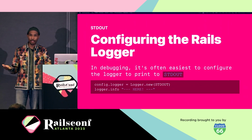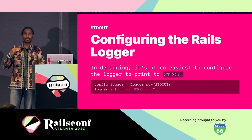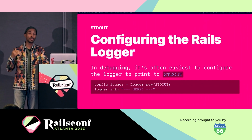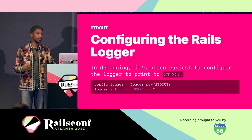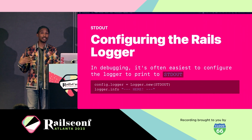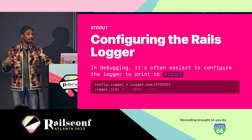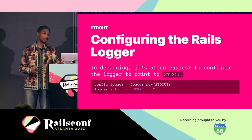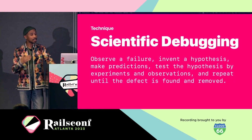Similarly, Rails has a built-in logger. You might be familiar with this. You can do things like change the log level. You can add custom log messages, and you can log to different files, which is often really useful. In debugging, we often just log to standard out. And sometimes there are logs that don't go to standard out that we do want to send to standard out when we're debugging.